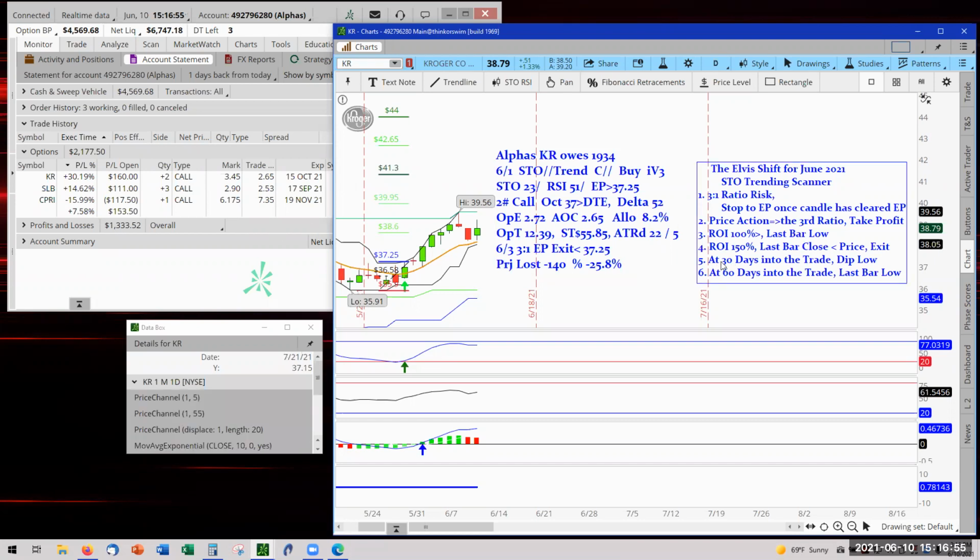Then, like I said, if we get to July 1st and we're not out of the trade, then we're going to go to dipper lows and just get out. If we get past 60 days, we'll reach August 1st. Then we will go last bar low and get out. This trade is good till October. If it was running one of our new theories that's in the laboratory right now called DTE, date to expiration, we would then wait till October. But this is not. This is Stochastic Strategy, and these are the Elvis shift rules for June of 2021. All right, so that takes care of pretty much of KR.